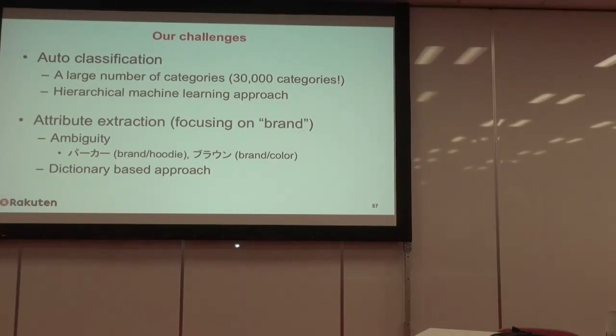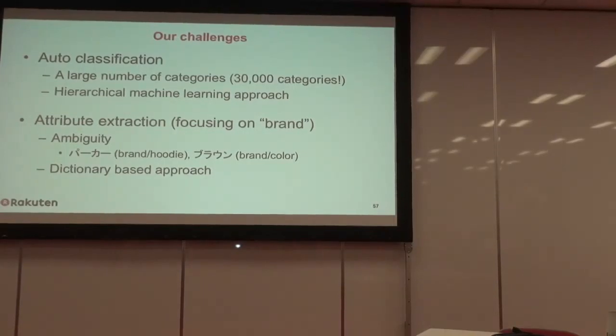So as you know, the Rakuten category has a hierarchical structure like a tree. So we try to train a model for each level, and then we try to apply the trained model step by step. This makes the problem easier because we can successfully reduce the number of candidates for classification.